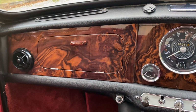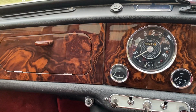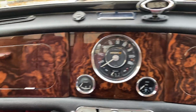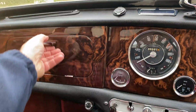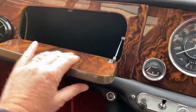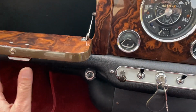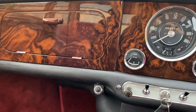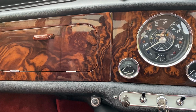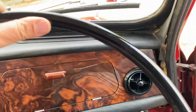Look how beautiful that walnut dash is. Now, this hasn't just been re-varnished, it's actually been completely remade. You look at that in there, that is absolutely as new, and this is a very recent upgrade. Rather expensive, but it's one of the great features of this car, so it seems to make sense to have it in excellent condition.